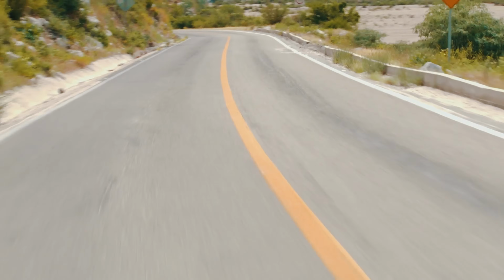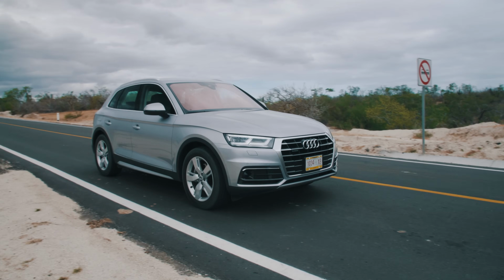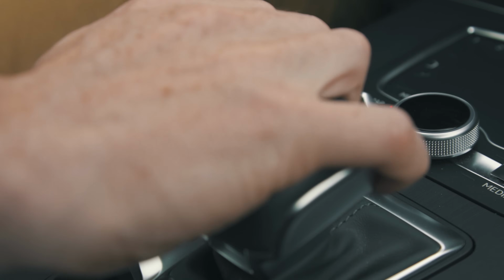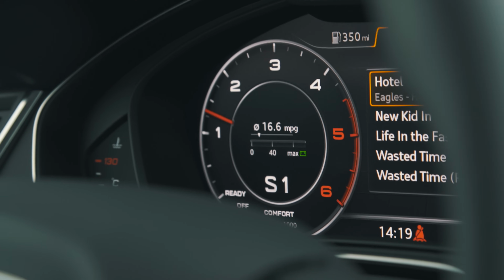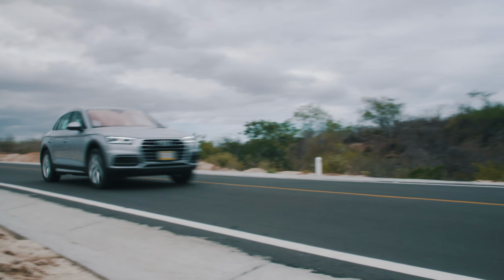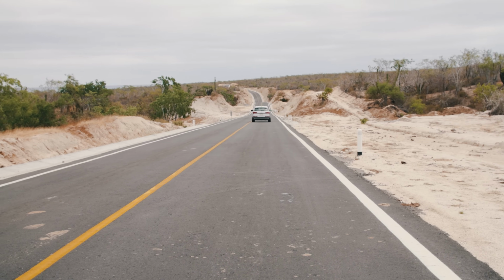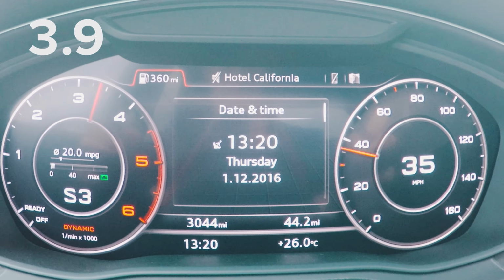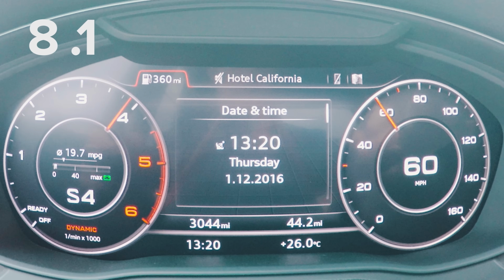Lightness also helps performance, and this 190 horsepower TDI should be able to get from 0 to 60 miles an hour in an impressive 7.9 seconds. So let's see. I'm going to put the car into dynamic mode for maximum throttle response, put the gearbox into sports mode so it's got fastest shifts from the 7-speed auto, hold it on the brake, bit of throttle, then go! That's 60. Yes. But just how fast was that? Let's find out. I did 0 to 60 in 8.1 seconds, only 0.2 of a second off Audi's claim.